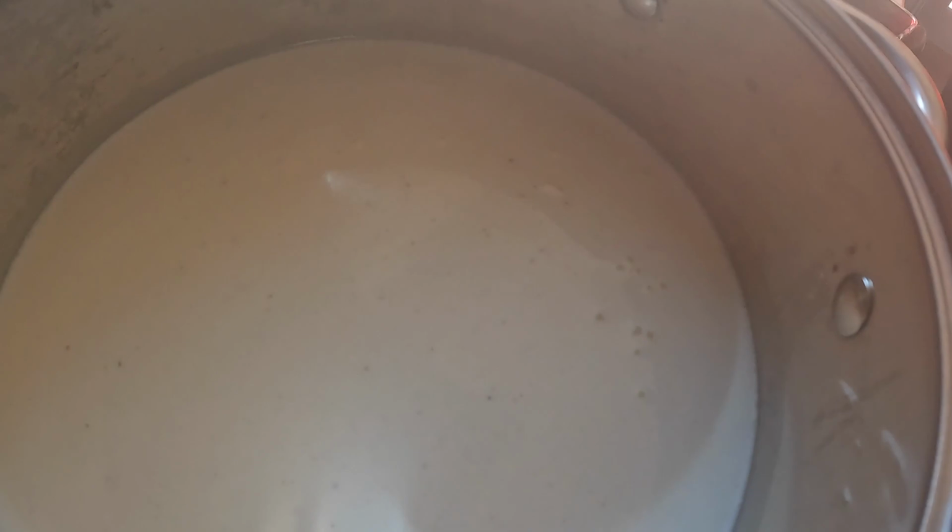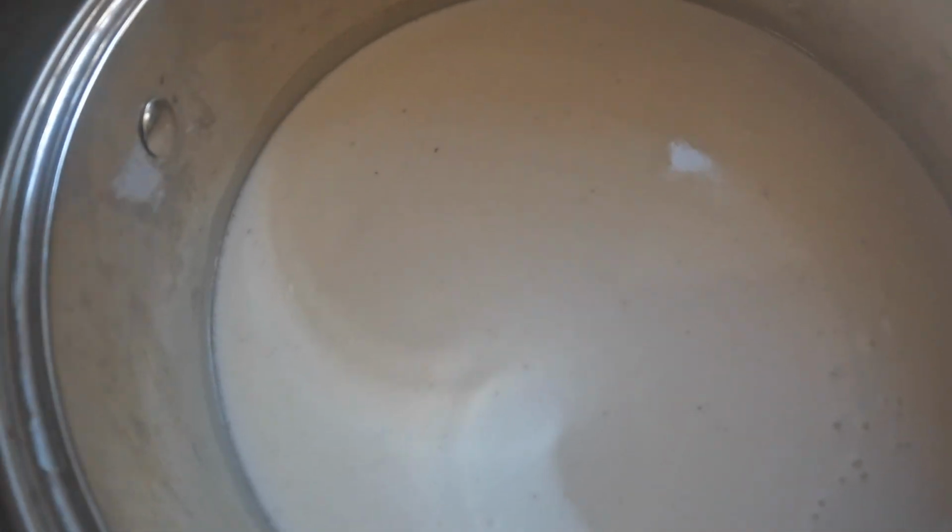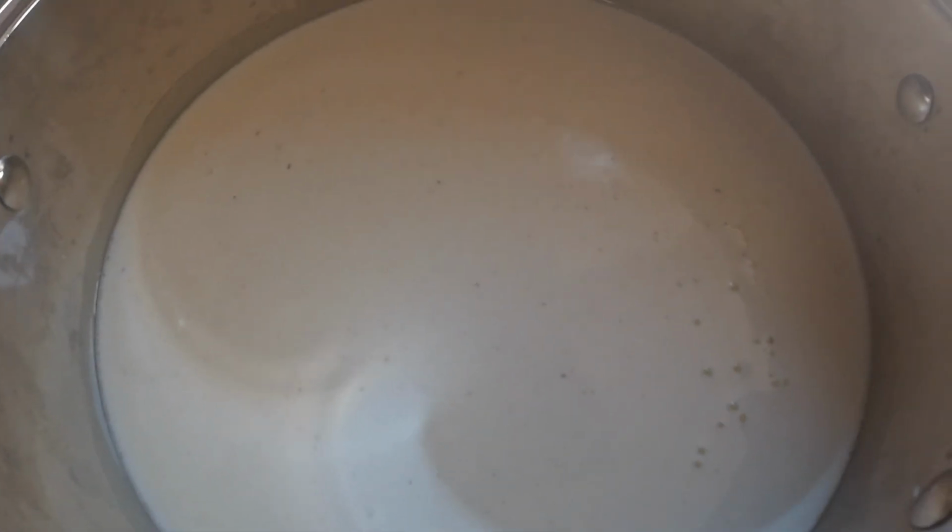See, we're starting to get there. Little bubbles are appearing on the top. So another minute or so and that'll be ready to add the vinegar in, I think.